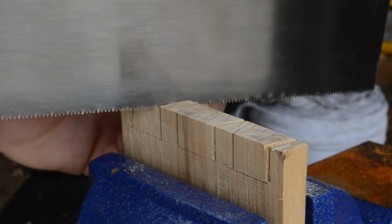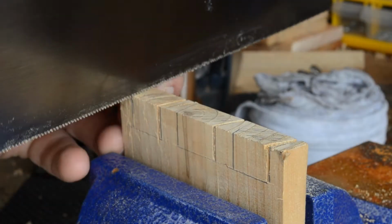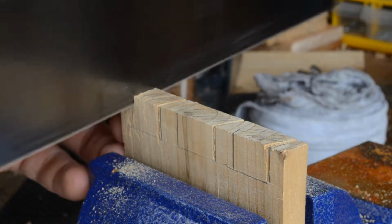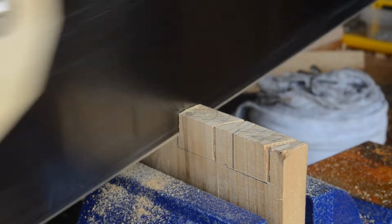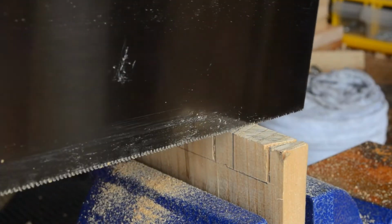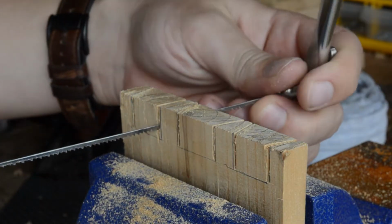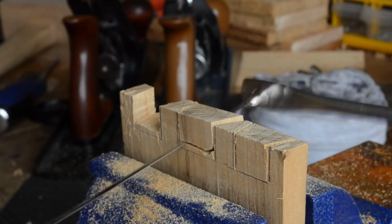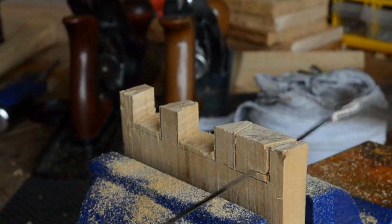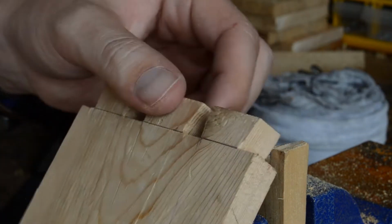But that's okay. I just want to make sure I'm cutting on the waste side so I don't screw them up. And when you go through with the coping saw, you want to make sure that you angle it along with the angles of those pins. So if instead of going 90 degrees to the face, you're going to end up cutting into part of those little pins. You want to angle it. That's all I'm saying. I've forgotten to do that.